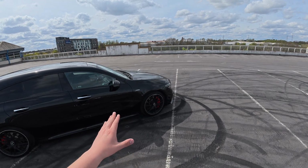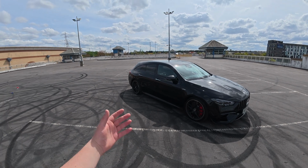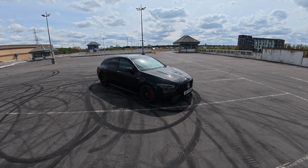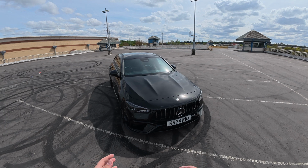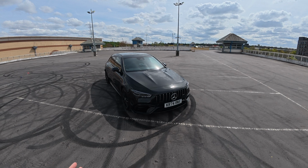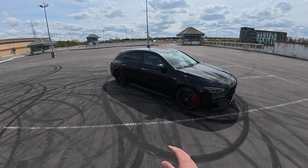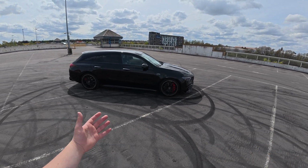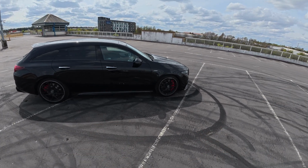This thing is the equivalent of an A45, just longer. Obviously you can get this in a 4-door, normal like a saloon, or the estate like this one right here. It's got the same engine as an A45, the inline 4-cylinder 2-liter turbo, and it's pushing about 420 horsepower and around 370 foot-pounds of torque. Plenty of power for basically a daily. It's plenty fast and it's very agile on the B roads, which we're going to see in a bit.